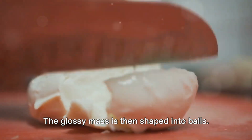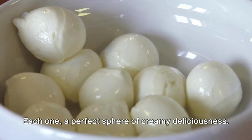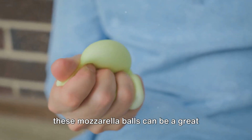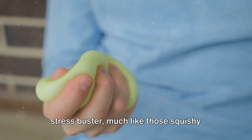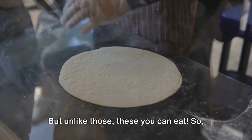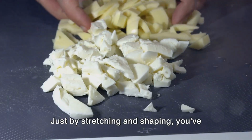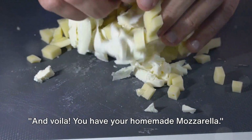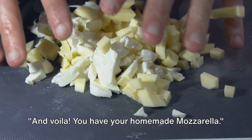The glossy mass is then shaped into balls, each one a perfect sphere of creamy deliciousness. And here's a fun fact for you. Squeezing these mozzarella balls can be a great stress buster, much like those squishy stress balls. But unlike those, these you can eat. So there you have it. Just by stretching and shaping, you've turned simple curd into a gourmet delight. And voila! You have your homemade mozzarella.